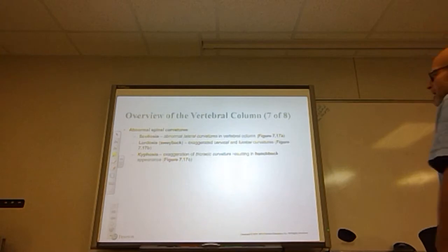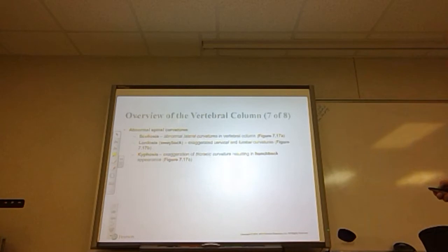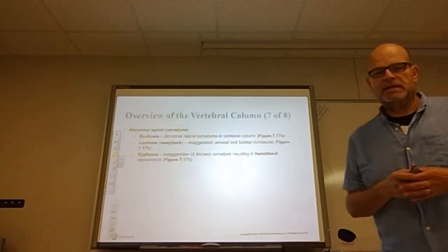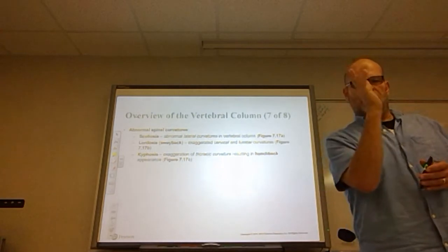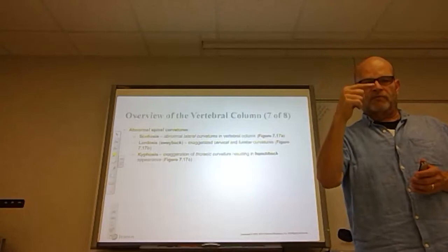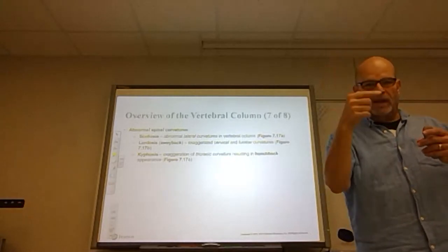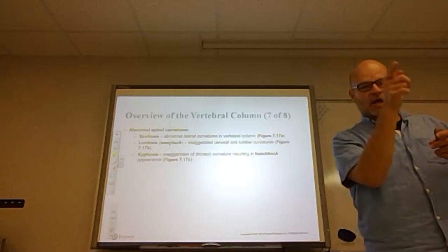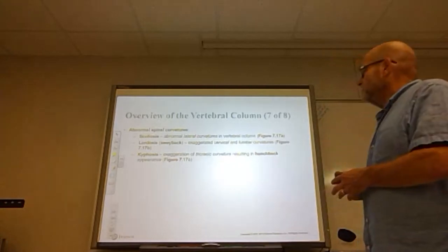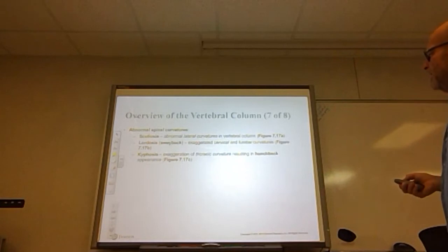Some abnormal spine curvatures. Scoliosis is abnormal lateral curvatures of the vertebral column. That means it's curving this way. Instead of it being straight up and down with curves going from front to back, now, in addition to its forward and backward curves, it's also got a curve going this way. That's scoliosis. Lordosis, or swayed back, is an exaggerated cervical and lumbar curvature.